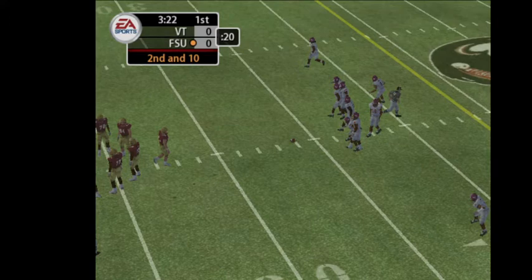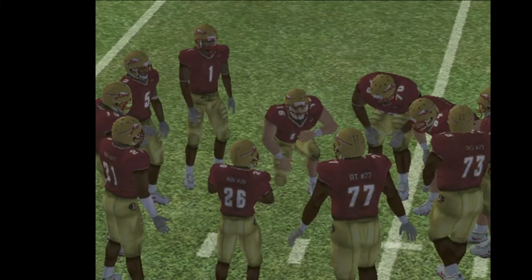Florida State comes out with an I formation. It falls incomplete. He needed a little more touch on his throw. He's got to take a deep breath, relax, and just play a little pitch and catch out there. Don't be anxious, kid. It's third down and 10. Ball on the 34-yard line.